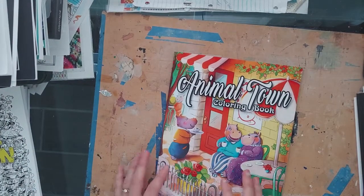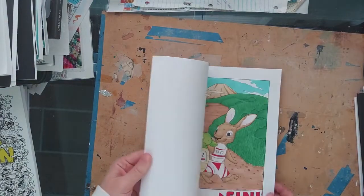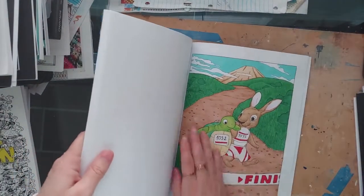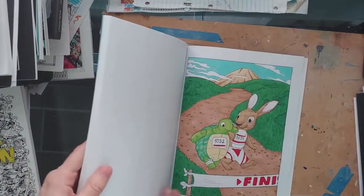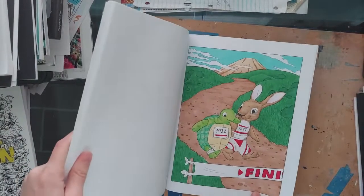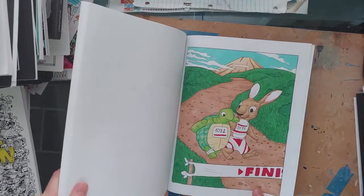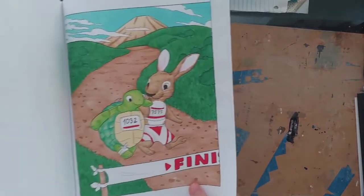And then Animal Town coloring book. I got this year, so everything has been done this year in here. And I've only done one picture. But it's this tortoise and hare, and the hare is helping the tortoise to the finish line, and I thought that was really cute.